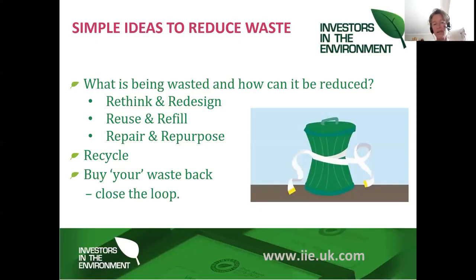In reuse and refilling, well, this is looking at how you not only can your items from your office be reused, but also how you can reuse items. So can you have, for example, reusable coffee cups, so that if people are going to get a drink at lunchtime, can they take a reusable cup to the cafe? Can you speak to your local cafe? Maybe they'll give a reduction on people bringing in their own reusable coffee cups. Things like, can every member of staff bring in a reusable water bottle each day rather than a single-use drinks bottle?